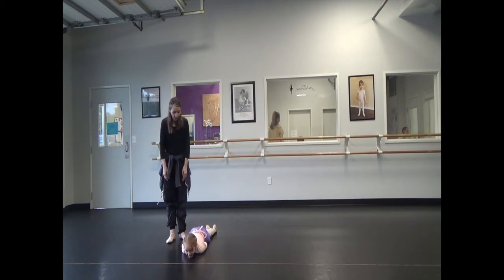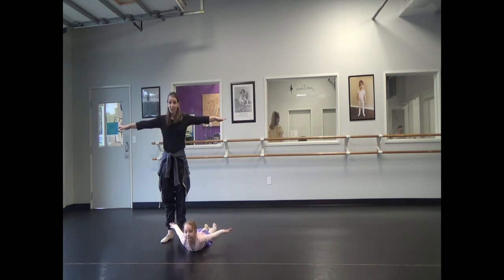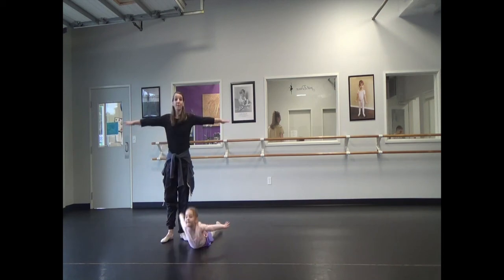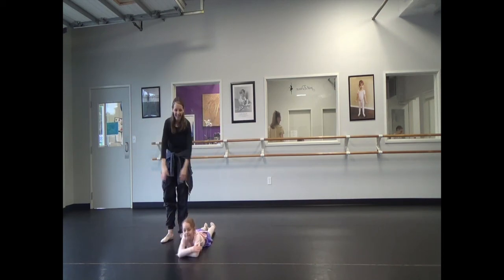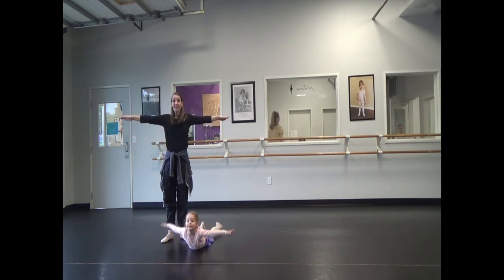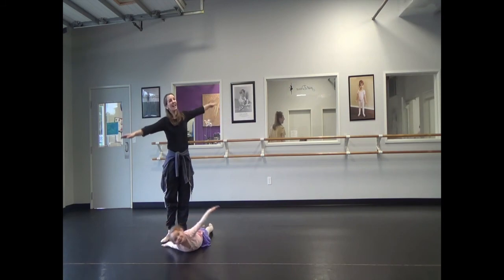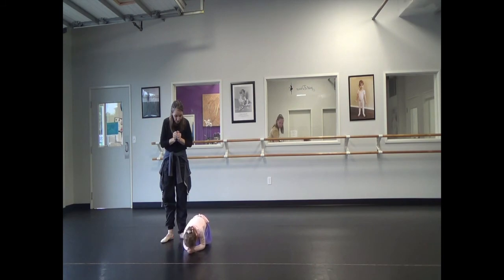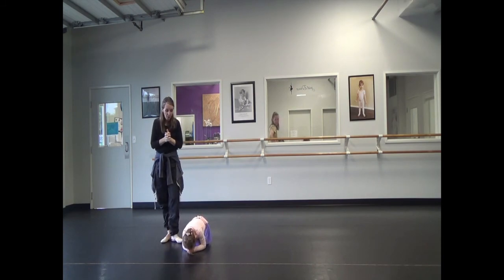Point your toes. Okay, ready? 1, 2, 3, and wait! Get your chin up. And come down. 1, 2, 3, and wait! And come down. 1, 2, 3, and wait! Hold it, hold it. Fly a little bit. Now curl to a little ball. Curl, curl. Oh, this is so good.